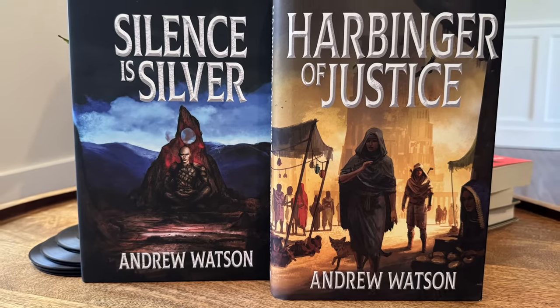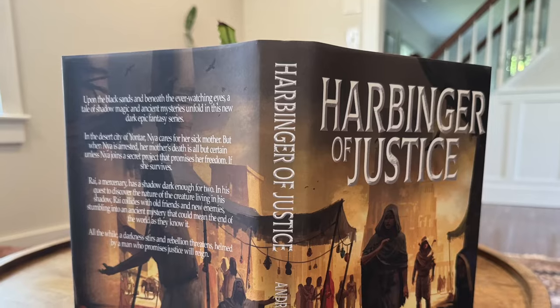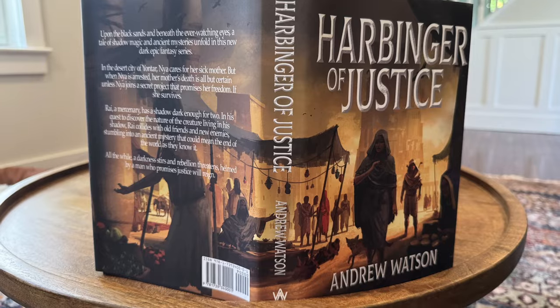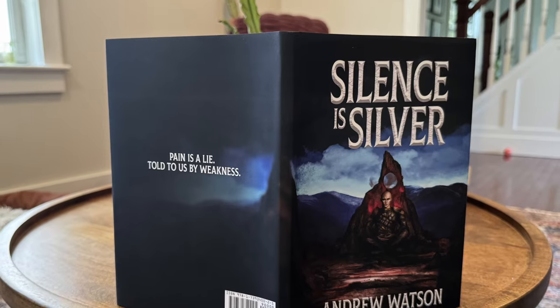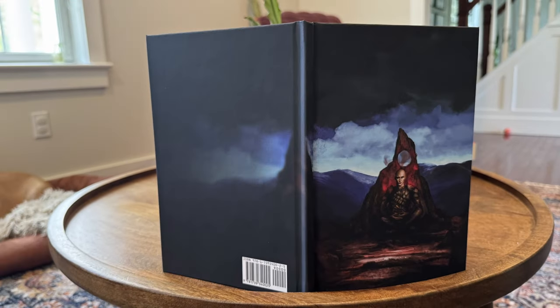I think the very first book that I got that did something like this, when I took the dust jacket off, I was like, whoa. I texted it to a couple of my friends, and that's Andrew Watson's Harbinger of Justice and the prequel novella that came out recently, Silence is Silver. Both of these have really cool art on them. The art itself is great, and the covers look great, but when you slide the dust jackets off of them, it's the same art just without the words, which is so clever. I don't know why that's not done always. It's probably expensive, but it's really cool.